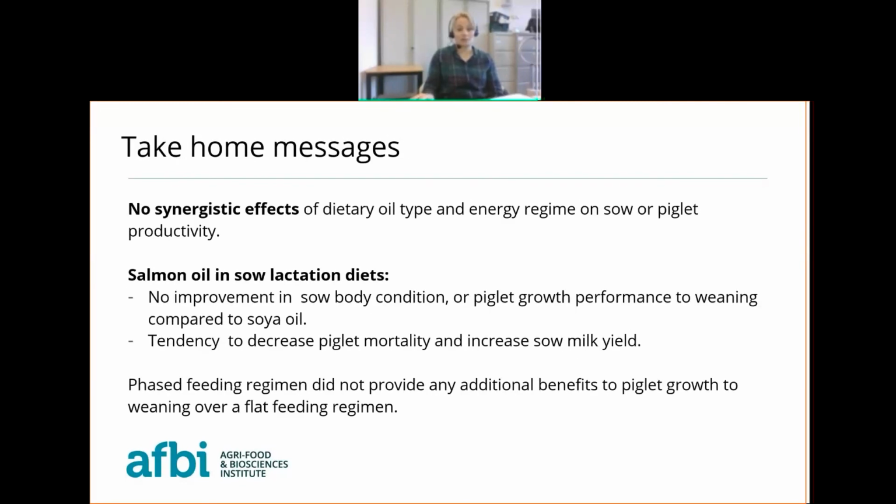So what were our take-home messages then? In this study, we didn't see a synergistic effect of the type of oil included in the diet or the energy regime on sow or piglet productivity. And there was no improvement in sow condition or piglet growth when we were using the salmon oil, but we did see a tendency for decreased piglet mortality and an improved milk yield. So therefore, salmon oil in sow lactation diets should be investigated further, as they could increase piglet survivability and growth through an increased milk yield.